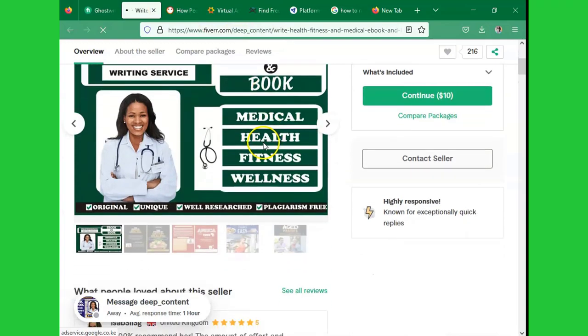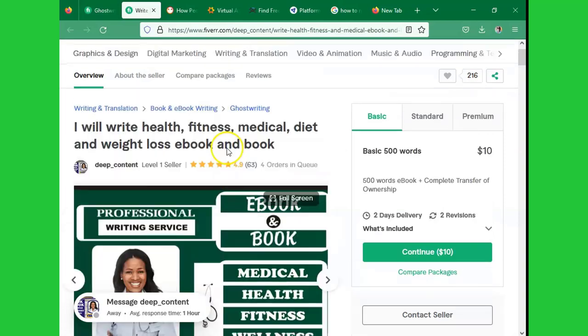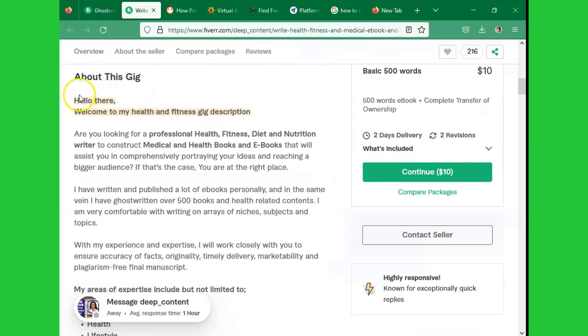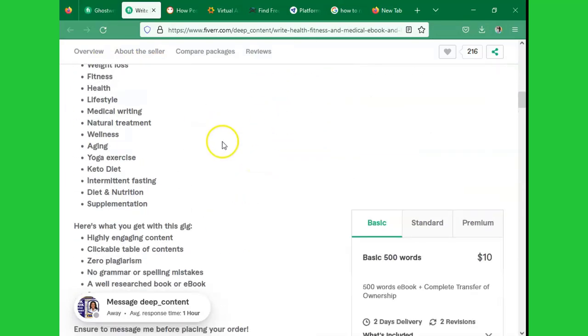There you can see their image is very visible. Anyone looking for a service provider can tell what profession they are in. What you need to do is create a very good gig, describe it very well, and make it very easy for the client to see whatever you offer, and that's what determines your success.